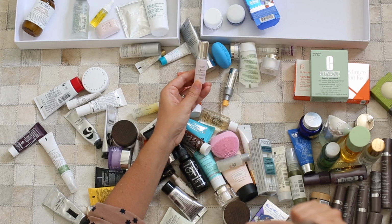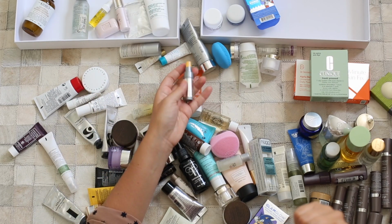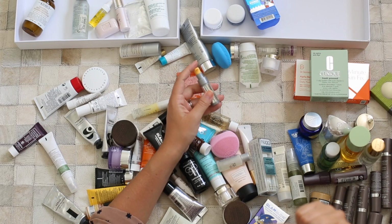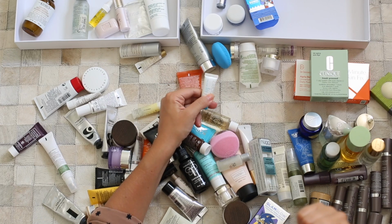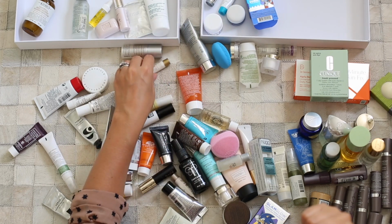A mini Dior Dream Skin, not a massive fan of that, so that can go. I have a tiny little Prevage serum, which I've used most of and I've lost the lid, so that can go in the bin. I have a tiny little Saint-Tropez facial tan, which I've had for so long and I never use, and it can go in the bin because it's tiny.